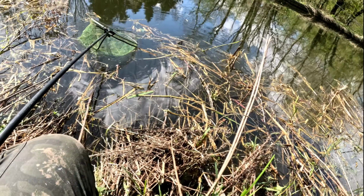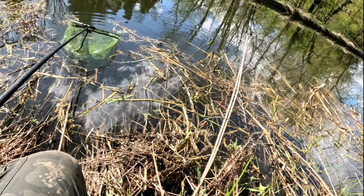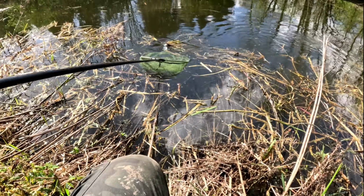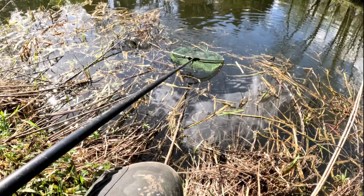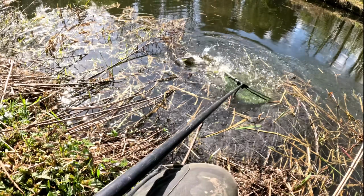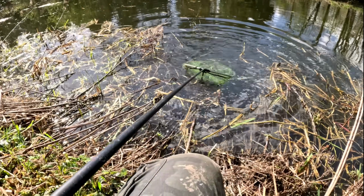Oh no, he's gone right underneath these snags, look. Thankfully the reeds aren't very well established yet because it's not been warm enough. Look at that tench go. That's what we're after today. Come on.